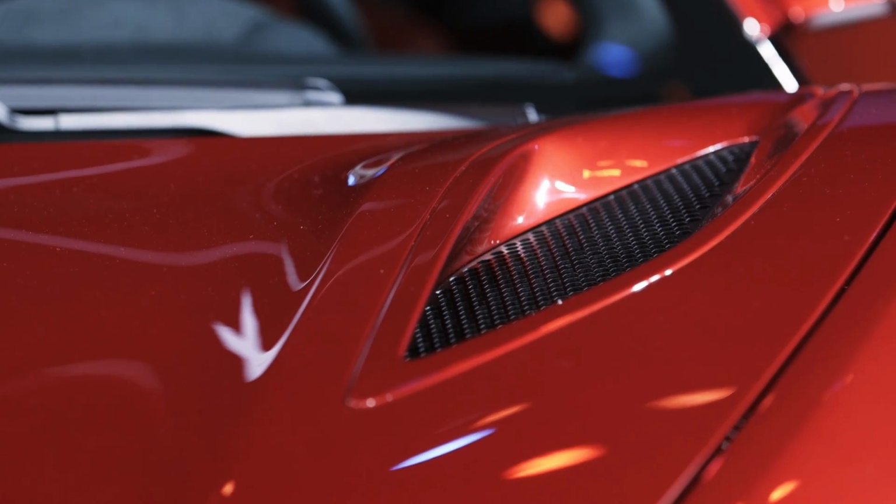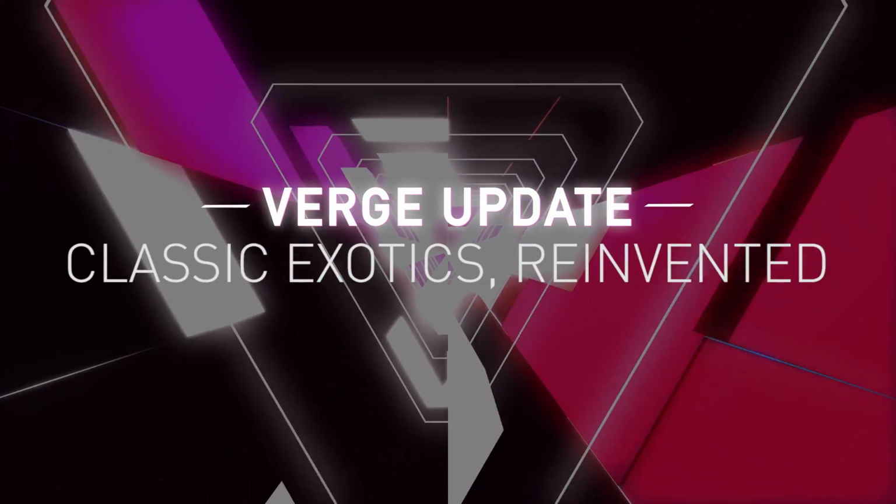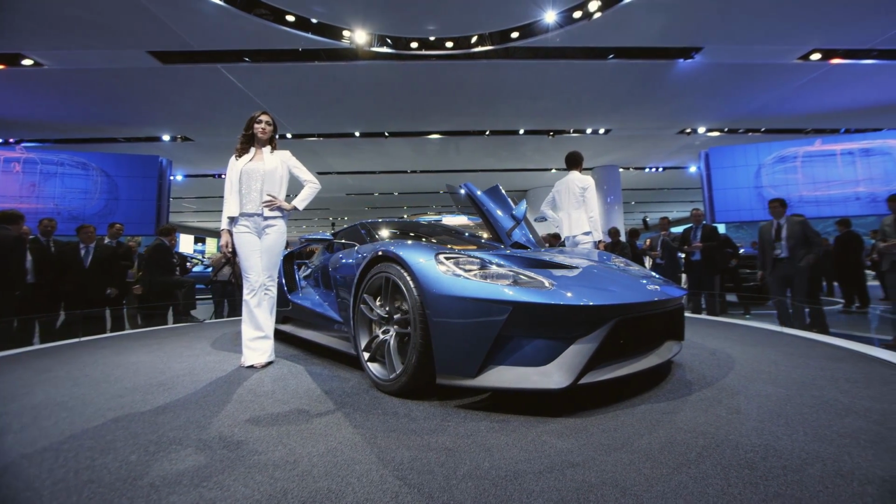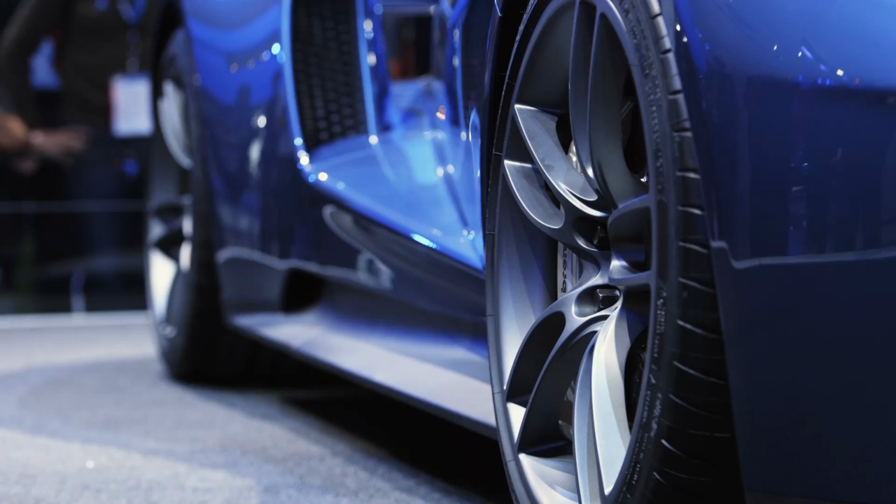So we have sort of an unexpected trend here at the Detroit Auto Show this year. It's the reinvention of classic exotics. The new Ford GT is without a doubt the most incredible car at the show this year.